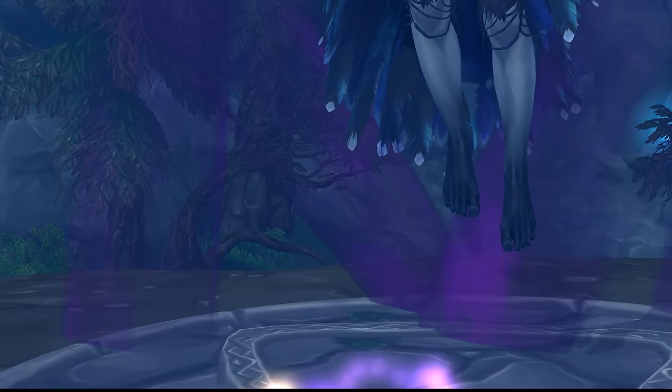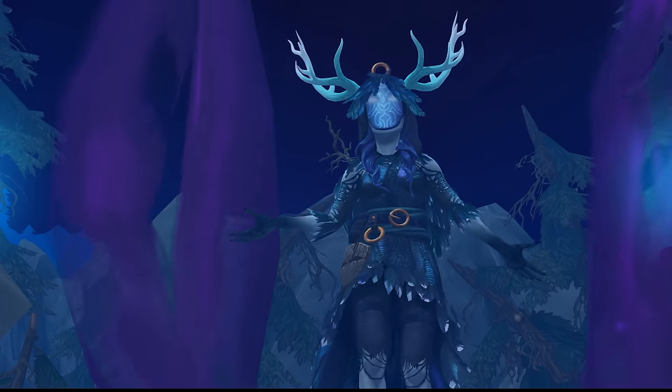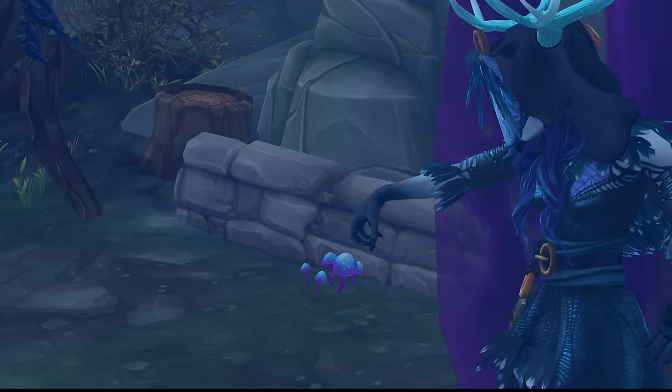Five-leaf clover is in place. Magic is happening. Did it happen? Here we go.